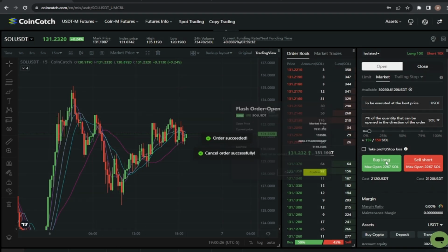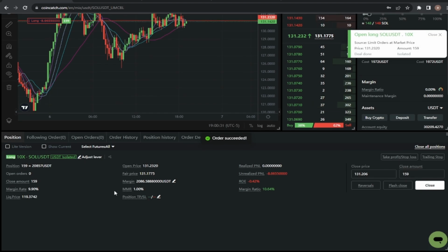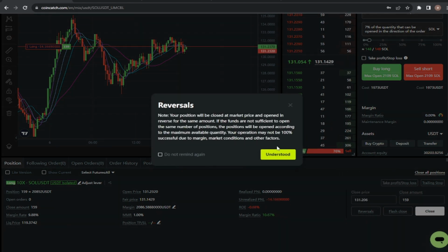Sorry, let's go to market real fast so I can show you this. All right, market order, boom. We're in a long, okay? We're in a long. I'm going to hit reversal, okay? What reversal does is it closes your order out at market price and market opens an order going in reverse. So we're in a long. I'm going to hit reverse, okay?